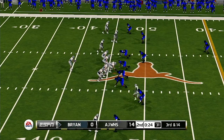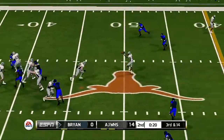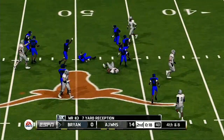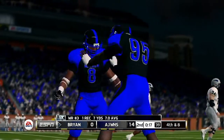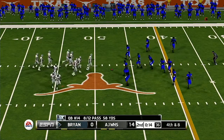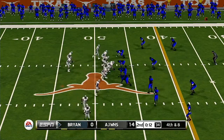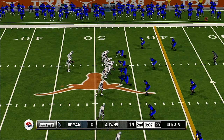They'll line up with five wide receivers. Tackled right around the 48-yard line. It'll be short of the first after the completion. Well, good effort by the defense to make sure they got him before he got to the marker. Looks like they've decided to go for it here.